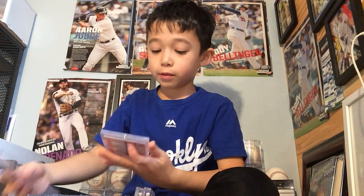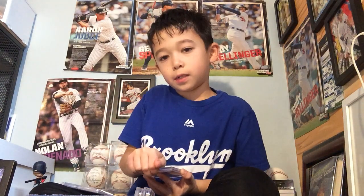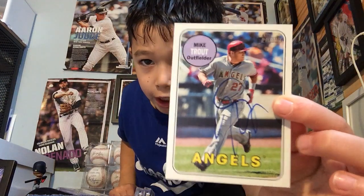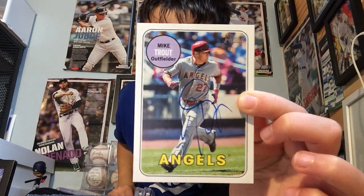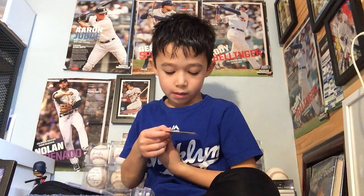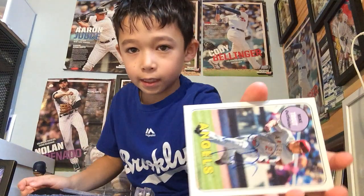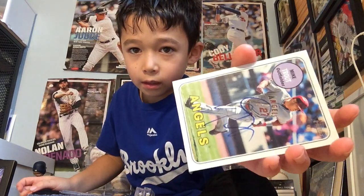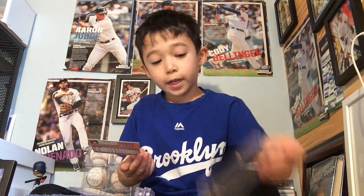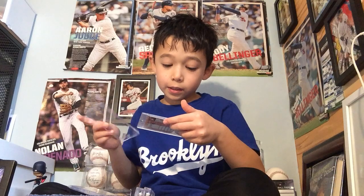And then this one is also a really nice one. This is a Mike Trout. A Mike Trout action variation. And this one is very nice. He signed it sideways like this. But still, that is really cool. I can make out his name. It's hard, but I can still see it.